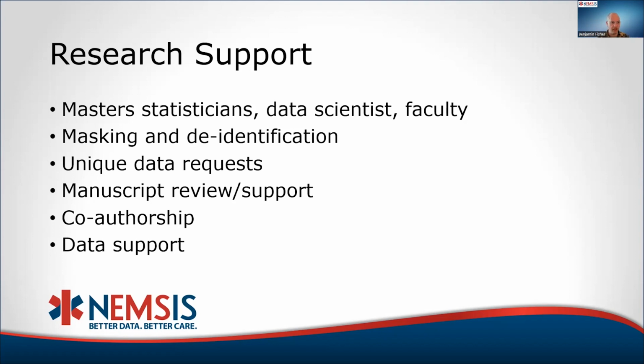And then we will help with manuscripts. So we're more than happy to co-author with a researcher and or even just review a manuscript, particularly the portions that are relevant to NEMSIS, to make sure the data was applied and used correctly. And we've done that pretty extensively, and we're always happy to do that.